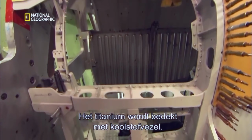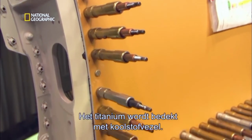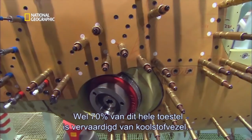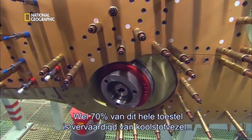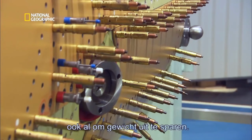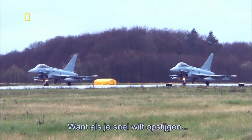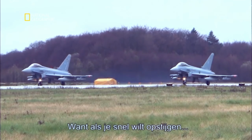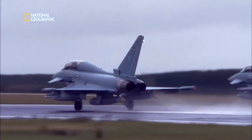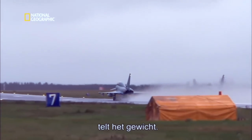The superformed titanium inner skin is covered with carbon fiber. In fact, a massive 70% of this airframe is made from carbon fiber composites. Another weight-reducing measure. Because when you need to get off the ground quickly, weight matters.